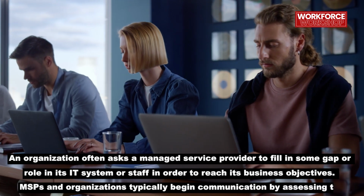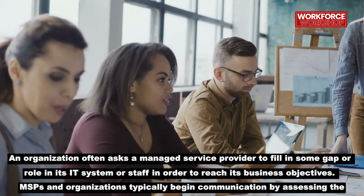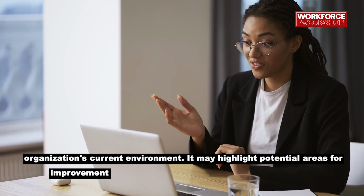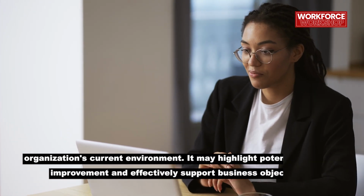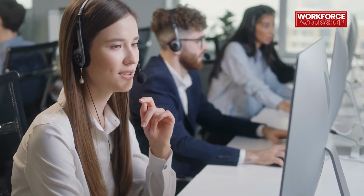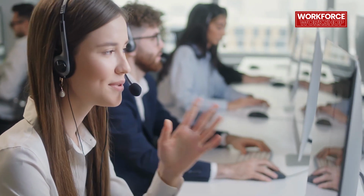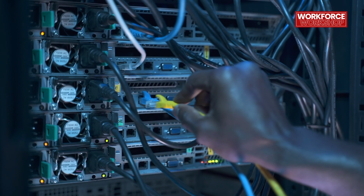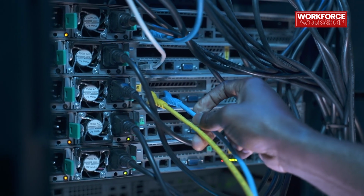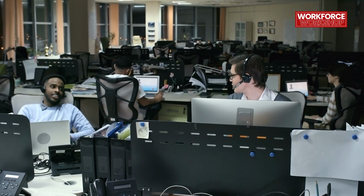MSPs and organizations typically begin communication by assessing the organization's current environment. It may highlight potential areas for improvement and effectively support business objectives. Every company has a different setup, so an MSP may offer many different options. Technical support service and subscription service are two examples of MSP services. MSP technical support service focuses on remotely fixing issues or sending technicians to a company's location to resolve problems. An MSP that offers this option charges the company for troubleshooting time and the parts used to repair the problem.